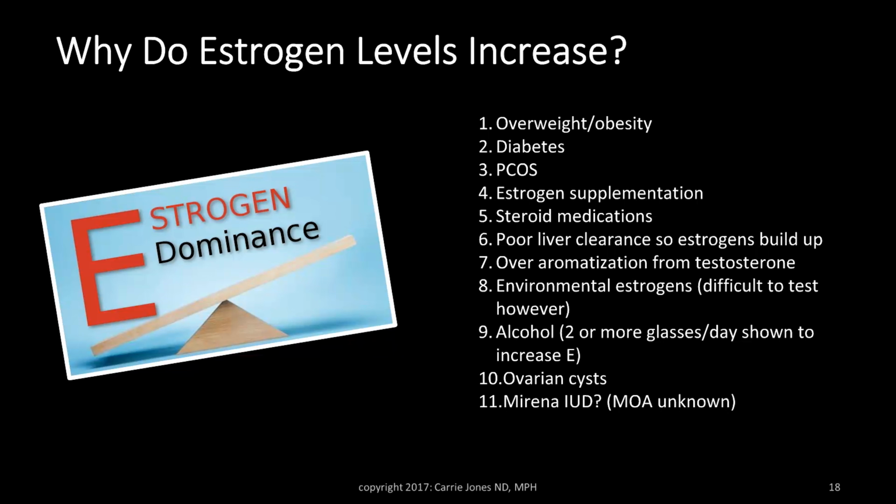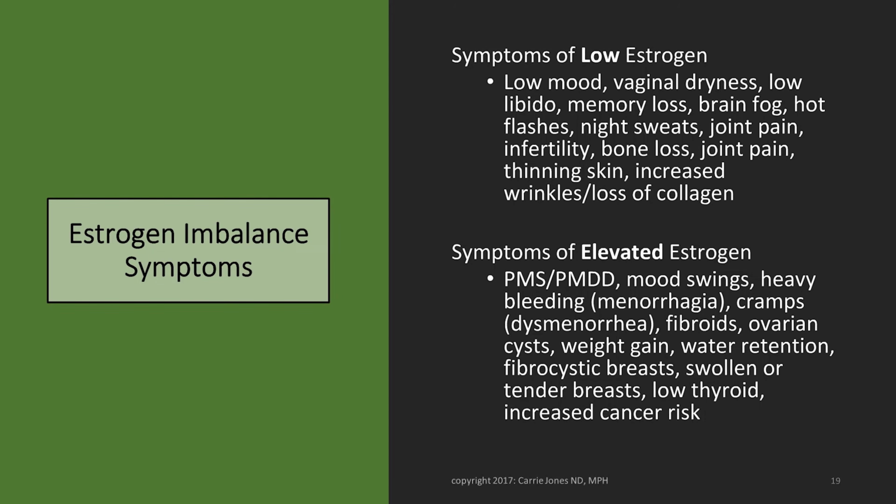And then the Mirena IUD, which I did not talk about in the last slide, but there are several women on the Mirena who find that, of course, they may have a partially or fully suppressed ovulation, therefore their progesterone is low, but their estrogen also goes up. And the mechanism of action is not quite known. And I don't mean just general or relative estrogen dominance. I mean their estrogen actually increases. So, and again, the mechanism is not known, but we do see it all the time.